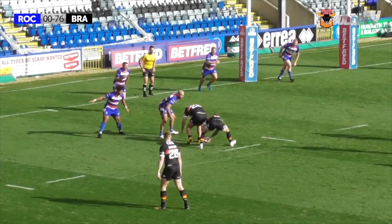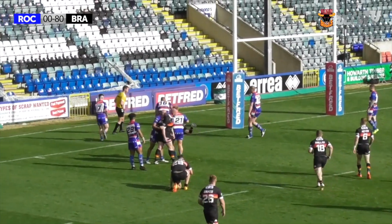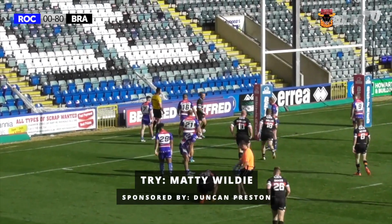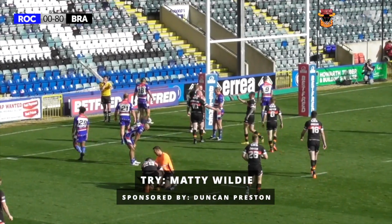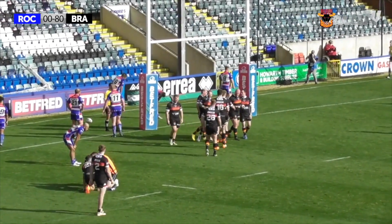In the tackle, he'll get up and play the ball. It now goes to Wildy. It goes to Crossley. Crossley to Wildy, and Wildy, he receives the offload. There's no one at home, and Bradford do have 80 points.